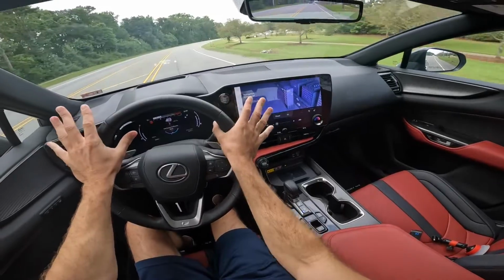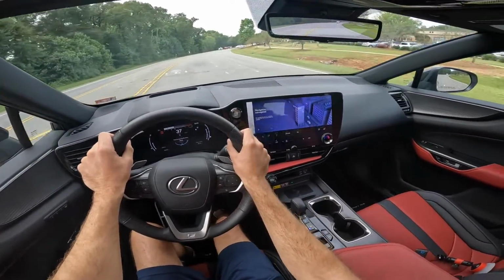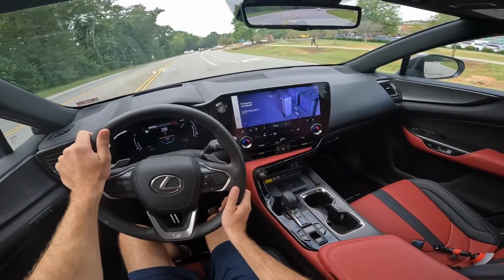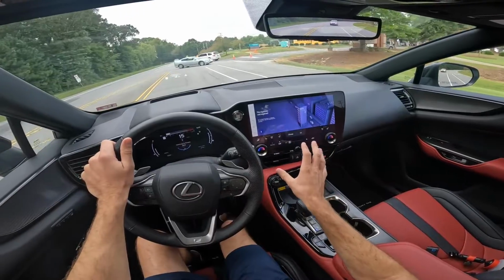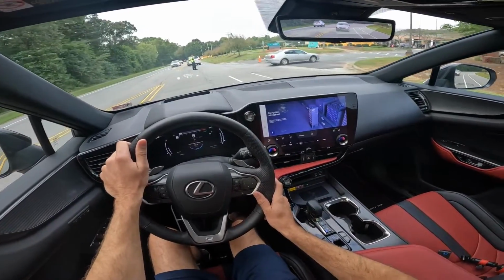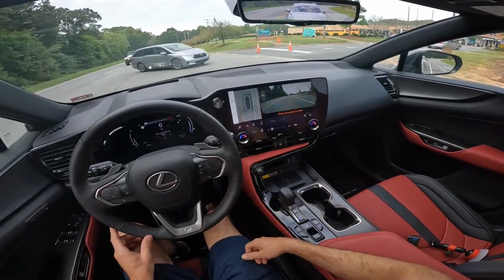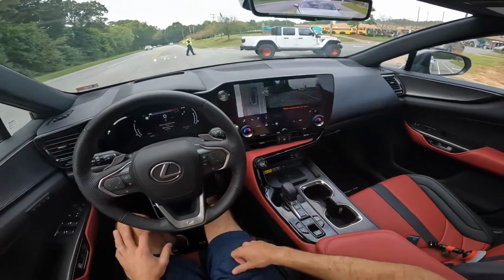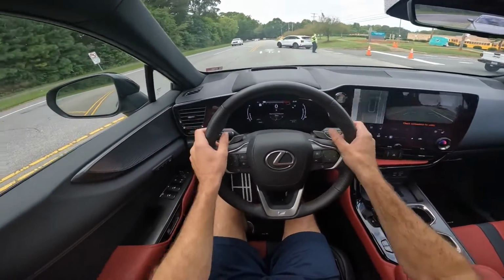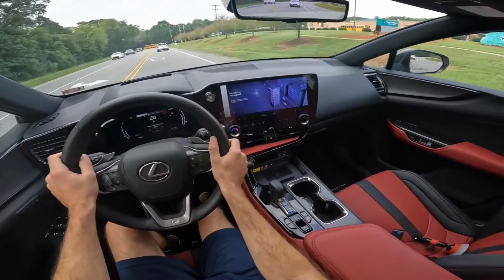And as far as the user interface with everything, as I've been driving this for a couple days, everything is super easy to use. The layout is very nice. I like that this massive screen is angled towards the driver slightly. And then when we have the camera system, we can see other objects if we need a little bit more visibility. But everything is right at your fingertips, very easy to use and control. And it would make for an incredible daily driver.